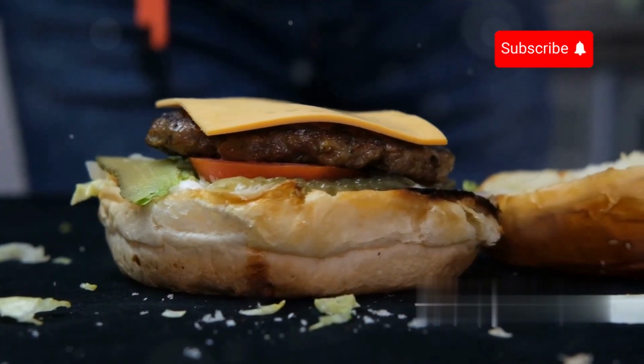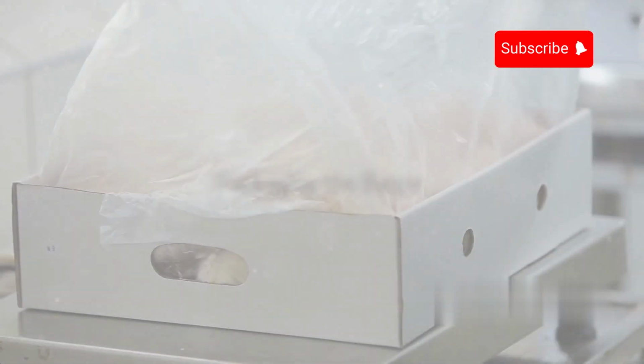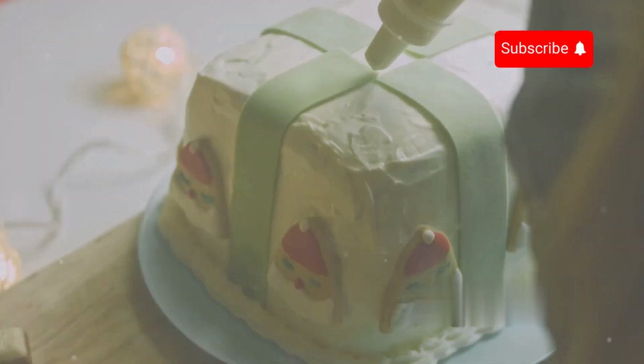Perfect burger, and now it's time to bring them all together into a complete, mouth-watering hamburger. Finally, each burger is carefully packaged, ready to satisfy cravings everywhere.